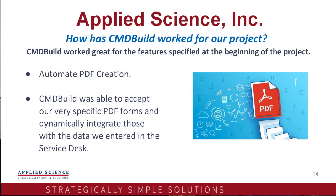Early on in the project, we modified some specifications. We realized that we needed to create quotes and service report PDFs as part of the process. And CMD Build was able to accept very specific PDF forms and dynamically integrate those PDF forms with data that we entered in the service desk. So that was great when the project changed slightly and we realized, oh, we need to do this thing too. And CMD Build was able to accommodate that.